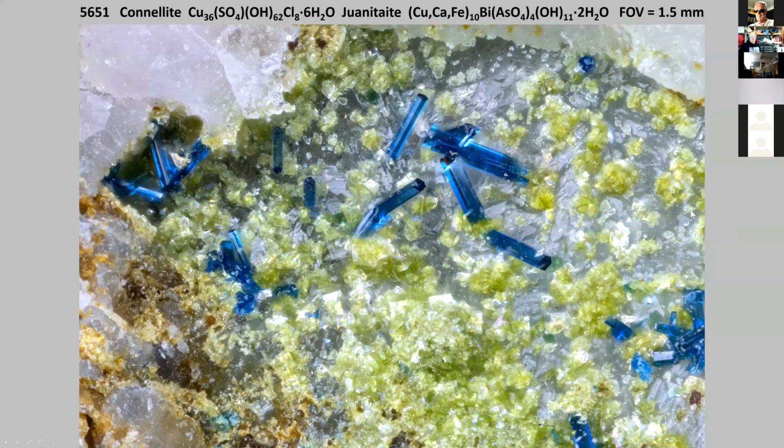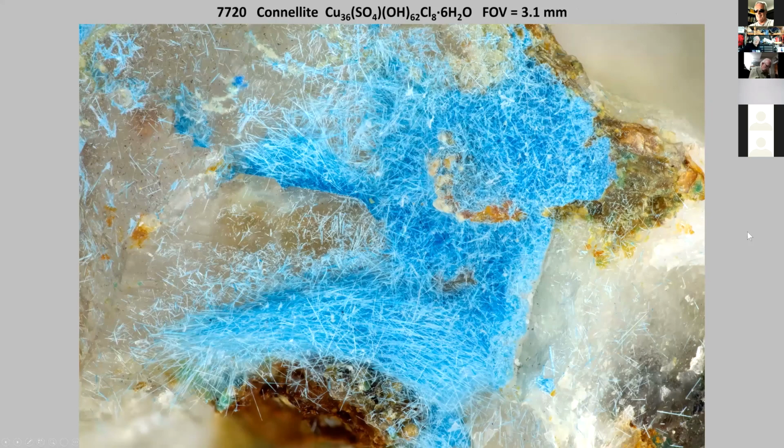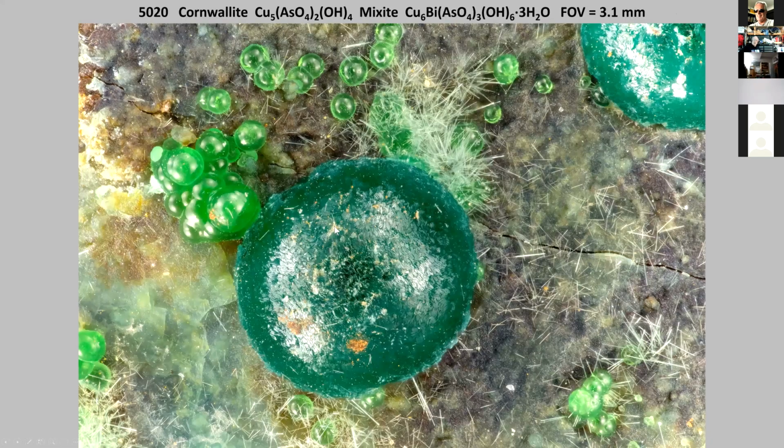And then we've got nice blue cannelite hexagonal prisms with juanitaite plates. And out of the view on here, there's also some pyrrolite. And then there's some vesicular cannelite. And we've got the dark green cornwallite with mixite.